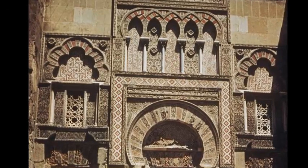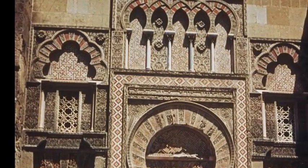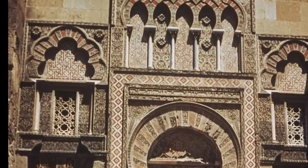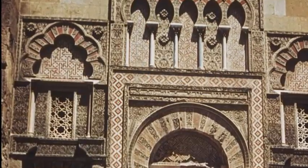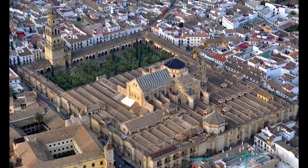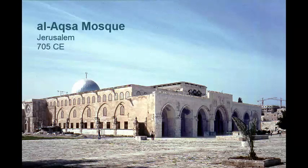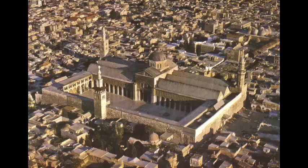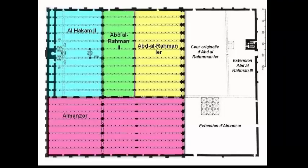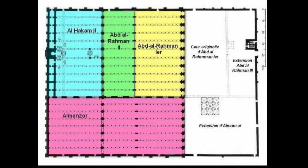The elegant little windows on the sides, protected by marble grating, are crowned by polyfoil arches which provide a graceful counterpoint for the center feature. Realized over a period of more than two centuries, the Great Mosque of Cordoba was inspired by the Al-Aqsa Mosque in Jerusalem and the Great Mosque of Damascus. The structure was enlarged on several occasions, most notably under the minister al-Mansur, who had less precious materials at his disposal than Abd al-Rahman earlier.